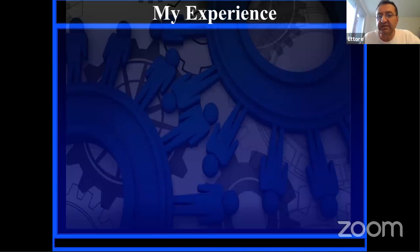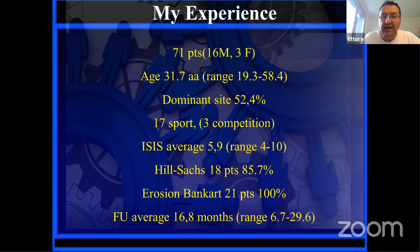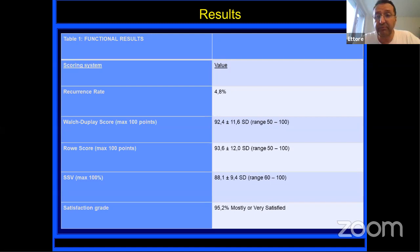My experience with this is several cases. Probably now we are at more than 100 cases we did in recent years. And the recurrence rate is a little higher than bone block because it's a different population. These patients were more chronic with more instability. And so that explains why I have a little higher recurrence rate compared to the bone block.